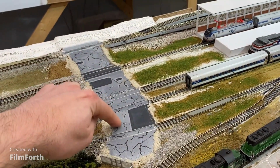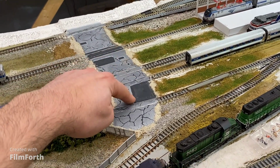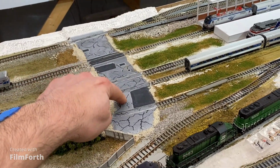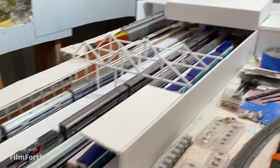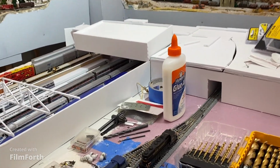I am pretty happy with the crack technique that I've used and the patch technique. The road hasn't been weathered yet, so this needs weathering. But this doesn't look too bad. I think I'm gonna keep that. Started scratch building the terminal, and I did build the mock-up of what it's gonna look like. So that was good forward progress.